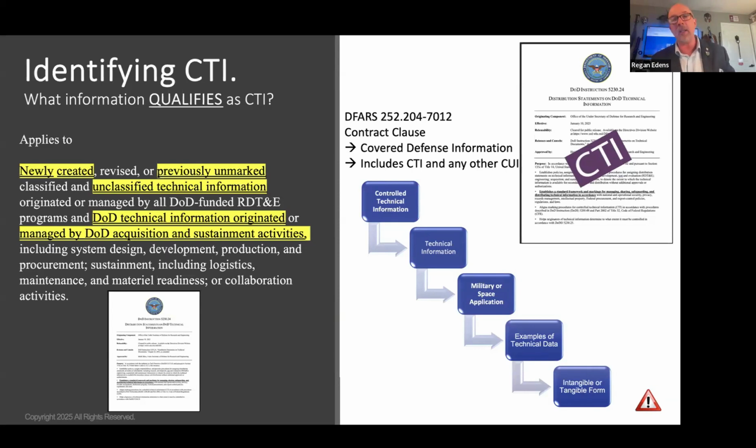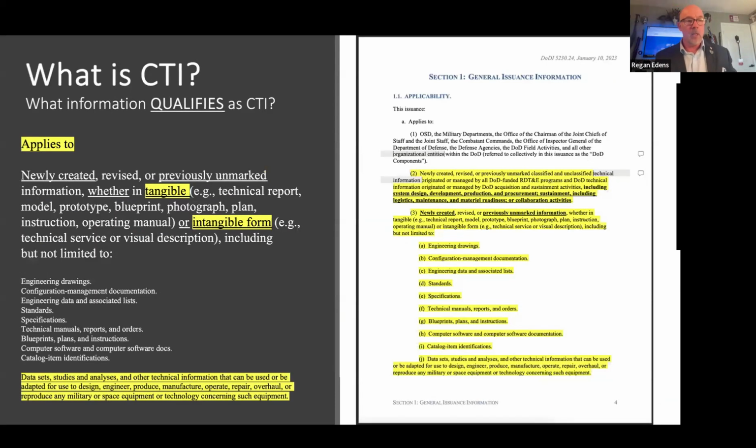And when it is CTI, controlled technical information, we use the DoD Instruction 5230.24 to determine that it is controlled technical information because it has a military and space application, because it is similar to the examples provided in the DoD instruction, and it could be in any form, tangible and intangible. That's where the FAR CUI rule gets its clarified definition of information.